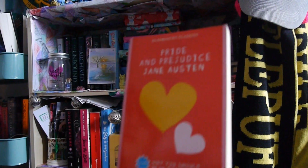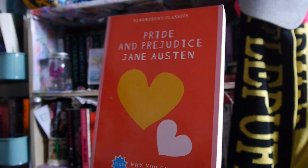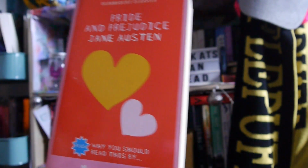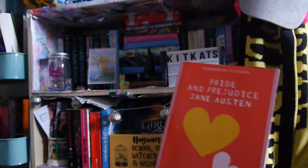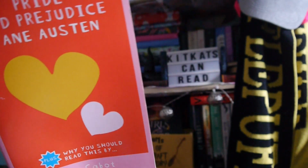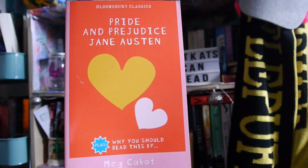And I've got Pride and Prejudice by Jane Austen, which also has a little segment in it by Meg Cabot on why you should read this book. I've owned this for years. I still haven't got around to reading it. Unfortunately, I do want to read Pride and Prejudice, I just haven't got around to it.